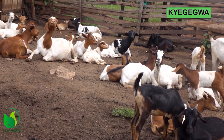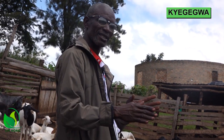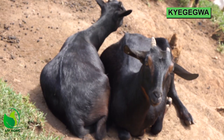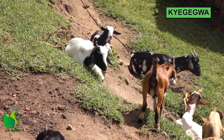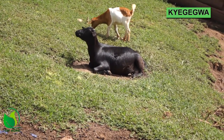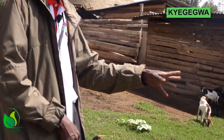Honestly, feeding goats is easy. Caring for them is easy. What you need is to get the skill so that you can identify which one is sick and what symptom you are viewing or experiencing. Because knowing the diseases lies with the signs and symptoms. That's when you know that this symptom is either anthrax, worms, brucella, or black quarter.